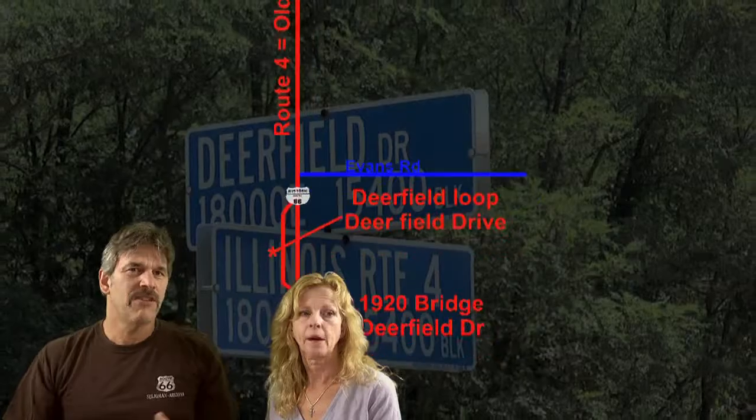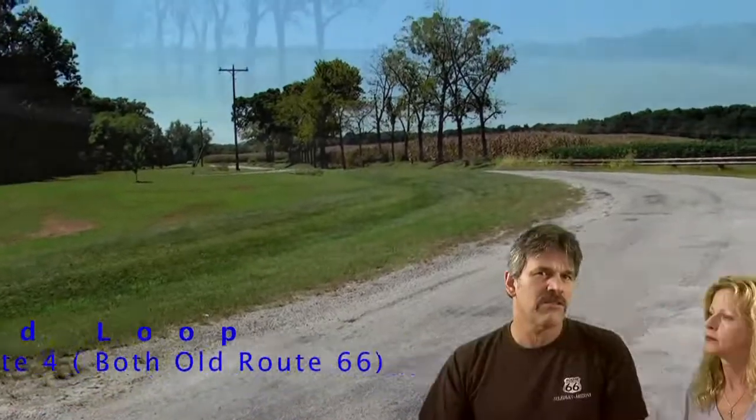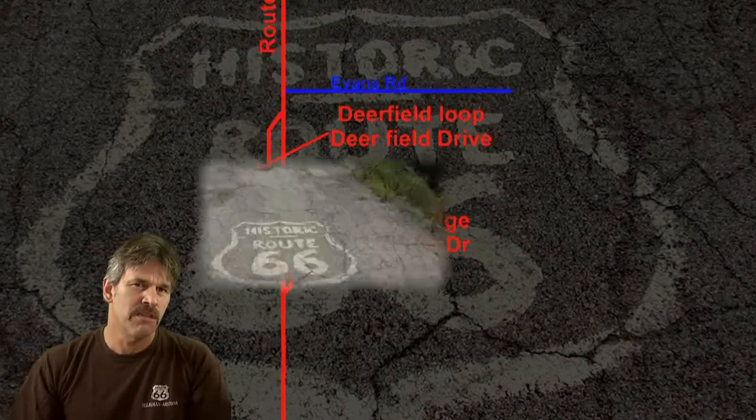The Deerfield Loop, these are like little detours that are actually Route 66, because Route 66 never really followed a straight route originally. And so when they made alignment, they sort of went straight instead of these little loops. But the loops are interesting because they're part of Route 66. So we took all the loops. Well, some of the loops you can't take because they're closed. Right. You find that a little section of Deerfield Loop is closed because the bridge is unstable.